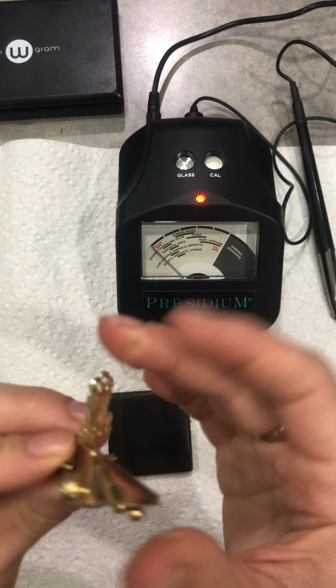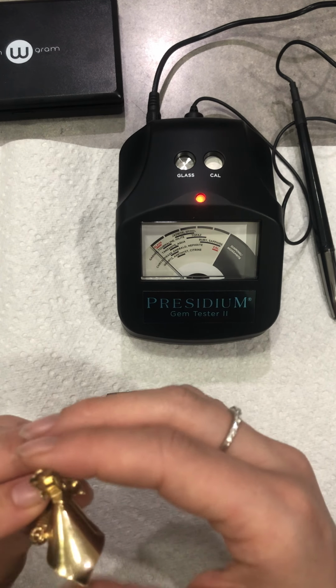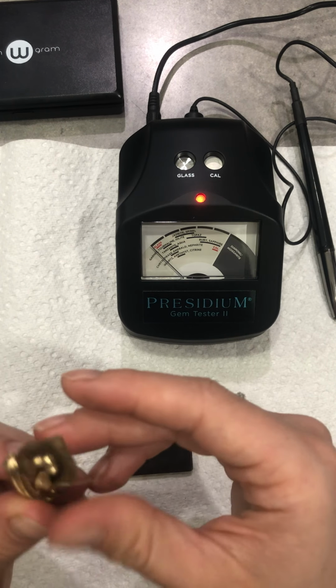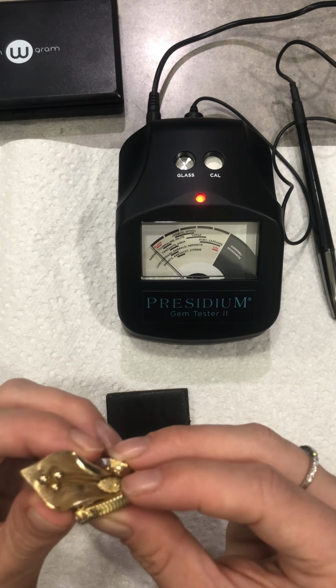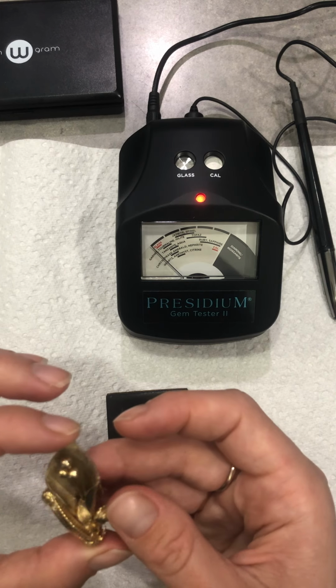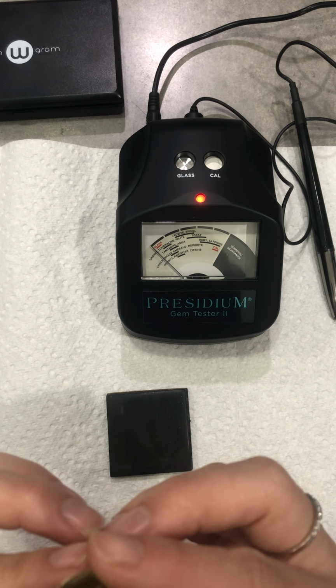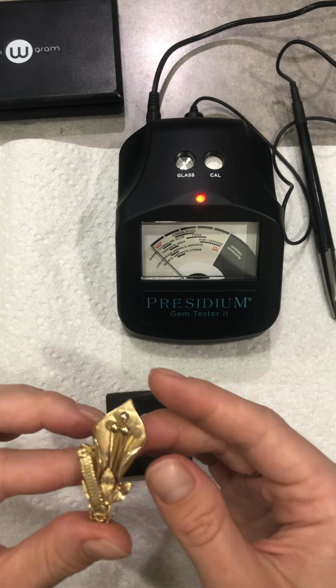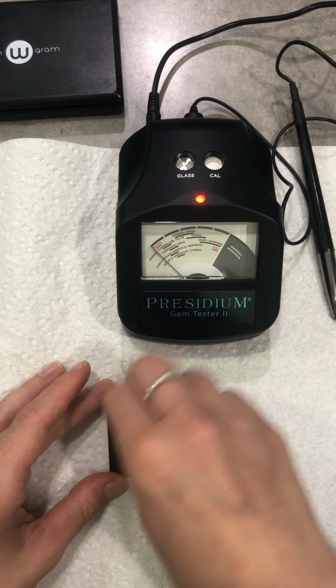So here we go. This is an earring, I'm assuming, because it doesn't have like a clip-on thing in the back. So these are some giant earrings. I don't have a matching one. It's just this one. Pretty cool piece. No markings, of course. So we're gonna scratch her up and see what we have here.